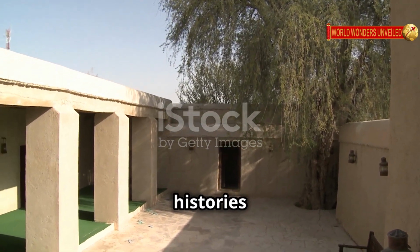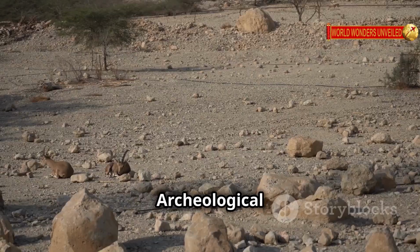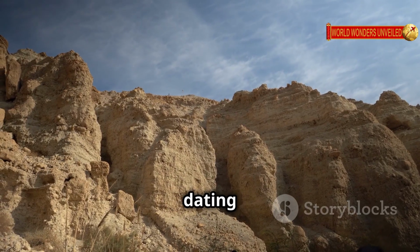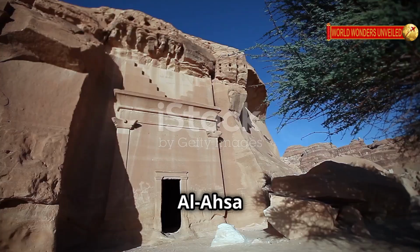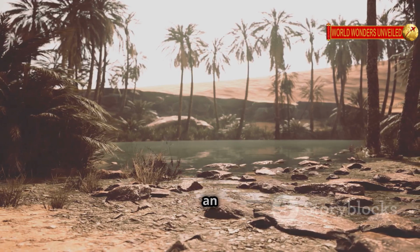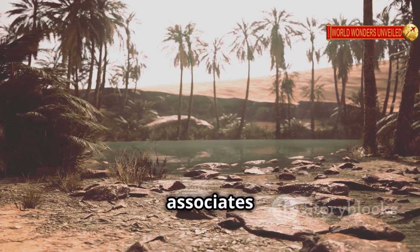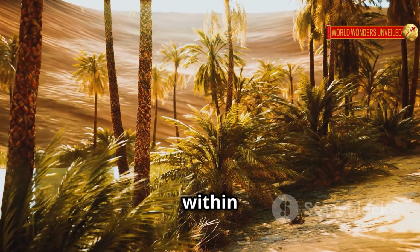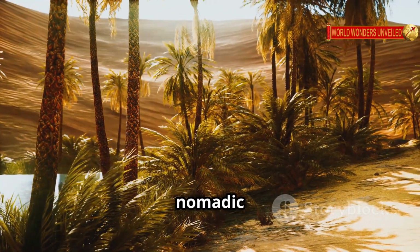Oases often have human histories that are measured in millennia. Archaeological digs at Ein Gedi in the Dead Sea Valley have found evidence of settlement dating to 6000 BC. Al-Asa on the Arabian Peninsula shows evidence of human residence dating to the Neolithic. Anthropologically, the oasis is an area of sedentary life, which associates the city or village with its surrounding feeding source, the palm grove, within a relational and circulatory nomadic system.